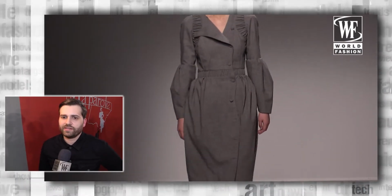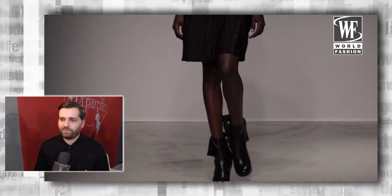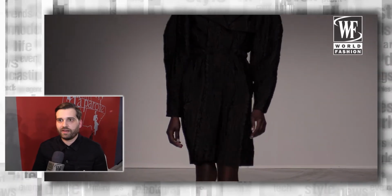I was looking back at the Guy Laroche archives and there were a lot of interesting silhouettes and volumes that Guy was working on in the early to mid 80s. And I really wanted to build something that could be a look that could be incredibly distinct, but without it being too pedestrian and too conservative.